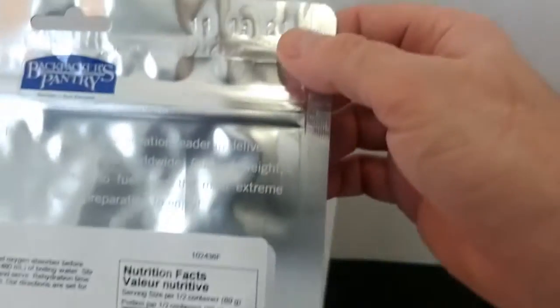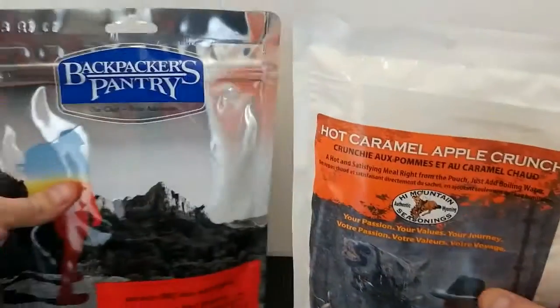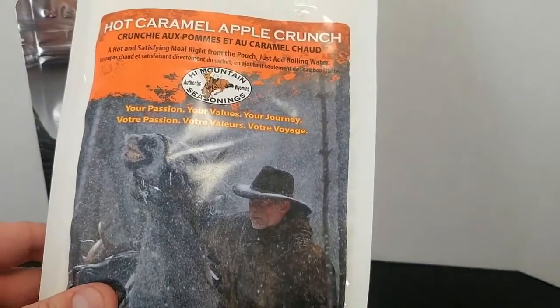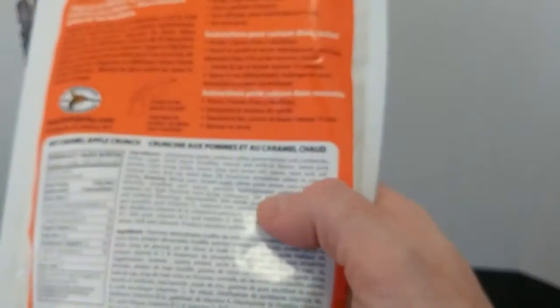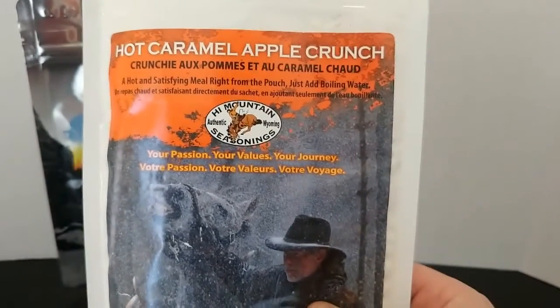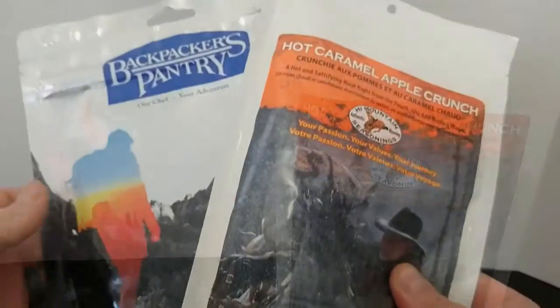This one here, same thing. You just heat it up, put the water in there, and this one lasts until 2020. Some of the other ones I have, the High Mountain ones, last till like 2046 and stuff like that. And this one doesn't have a best before date, so I'm not exactly sure what's happening with that one. But yeah, we're going to open these up, try them out, and we'll be right back.